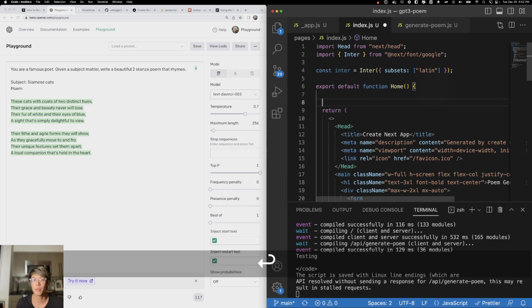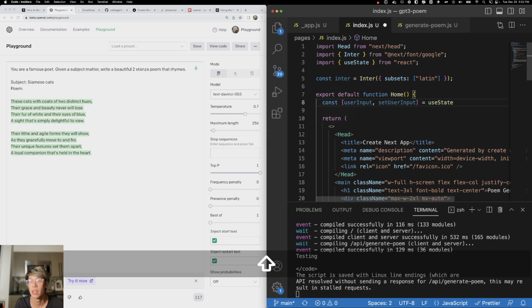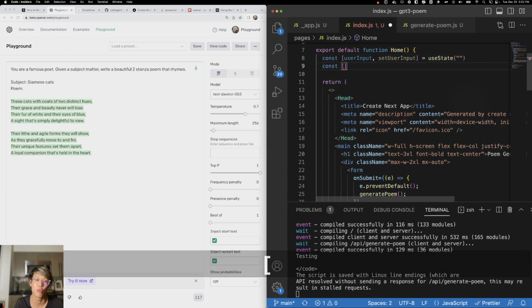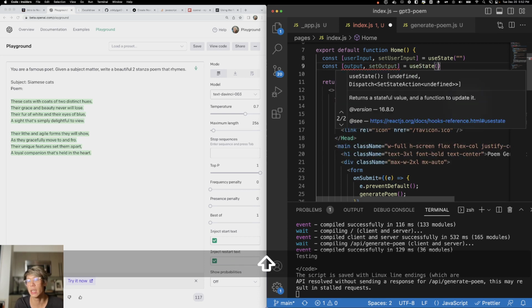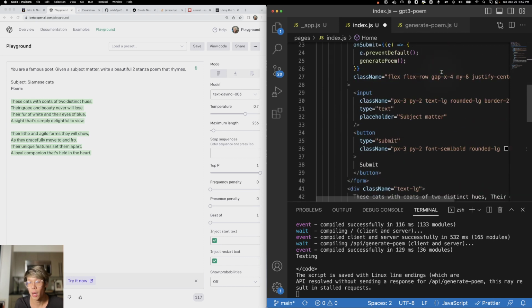So I'm going to create a new state variable up at the top of the component. So const, square brackets, userInput, setUserInput equals useState string. Oops, spelled that wrong. So it's going to be an empty string. And then I'm also going to create a state variable for the output as well: output, setOutput. And this is also going to be a string. This second state variable is going to be for the poem that gets sent back. We're not going to do anything with this yet, but I'm just creating it right now while we're up here. And now I need to wire this up.